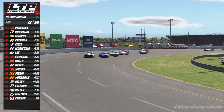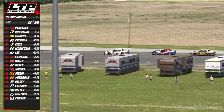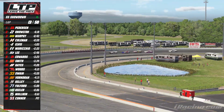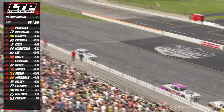Christian Peterson in the 23. His lead starting to get a little bit smaller. He's got the 2 of Connor Knowlton right there on the backstretch. So you watch into turns 3 and 4. Only about a car length separating your front 2.